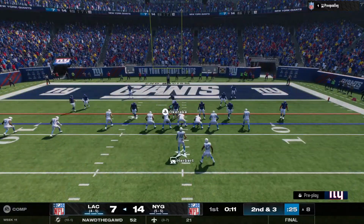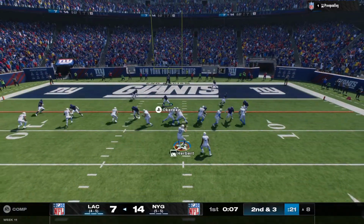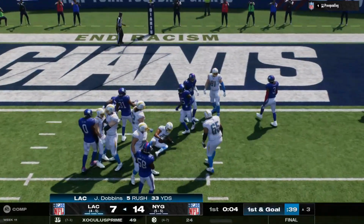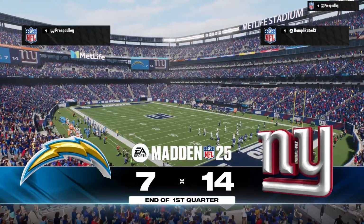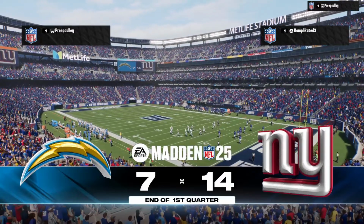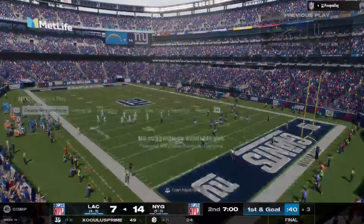Second down and 3. Here's Dobbins. And he's taken down on what should be the final play of this first quarter. It'll be first and goal when we come back. 14-7 is our score. We're back to upstate New York in just a moment.